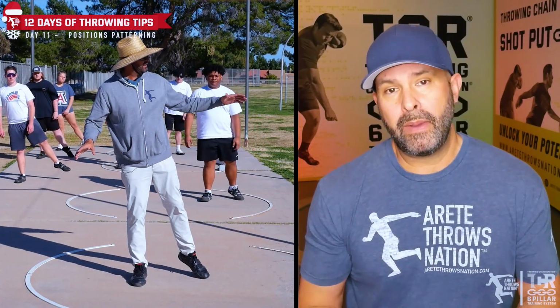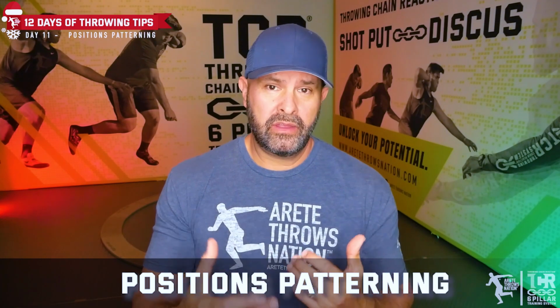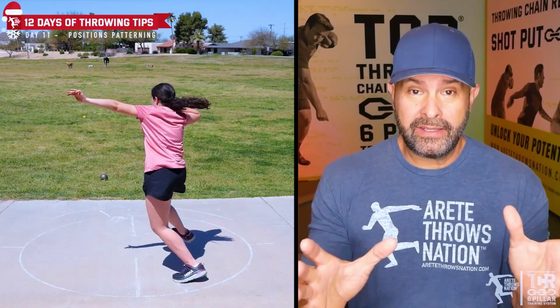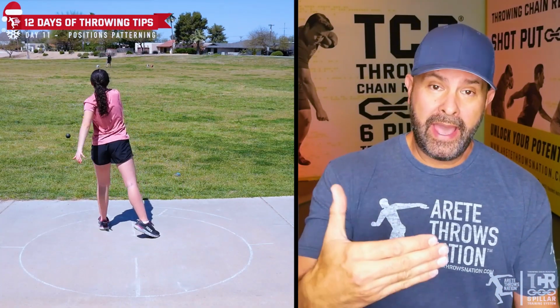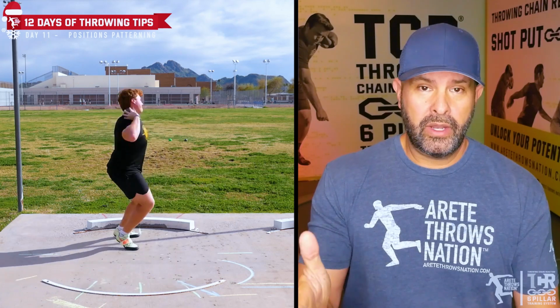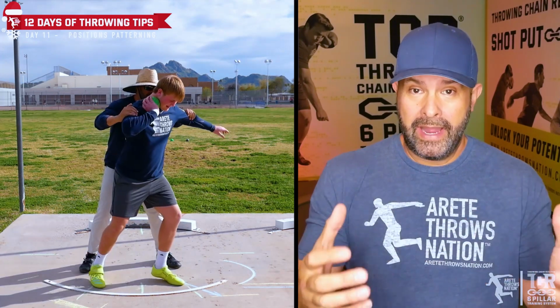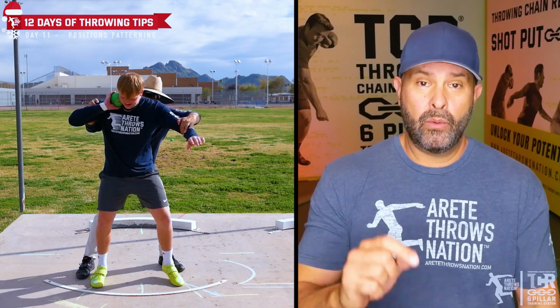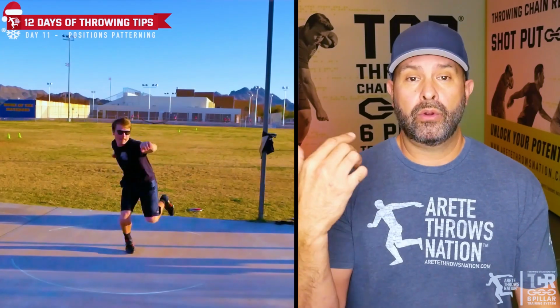So now we're going to talk about positions patterning. What does that mean? Well, patterning is one of the things that we talk about when we train our athletes. One of the things you do when you have a blank slate athlete, they have no bad habits. Now what's tricky though, it's not always easiest taking somebody who has no idea how to throw and training a pattern. So what we're going to do is go through a general progression throughout multiple weeks, and we're going to be teaching all those fundamental skills, and we're going to be doing reps. We're going to be creating patterns.